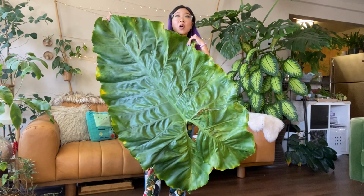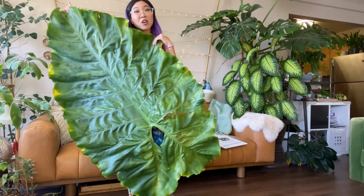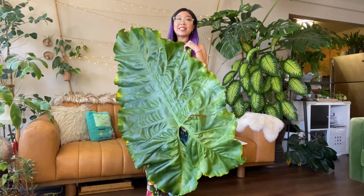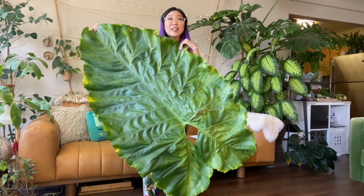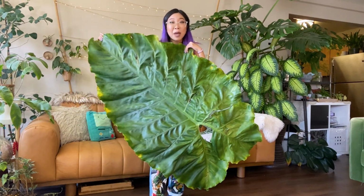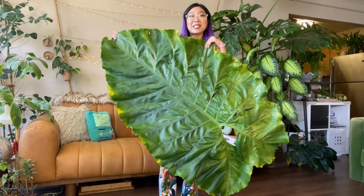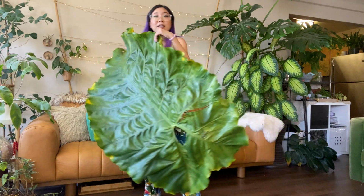So I brought this home a few days ago, and I started off with it in my kitchen on the floor, and then after about a day I realized that one of the edges was starting to turn yellow faster than the other edge, and I think it's because it was by my refrigerator and the hot air from the fridge was dehydrating this plant really quickly. I keep calling it a plant, but it really is just a single leaf.